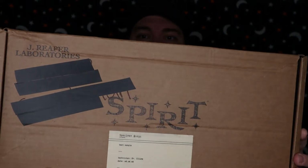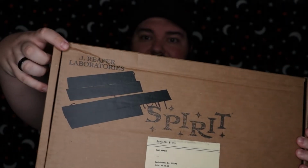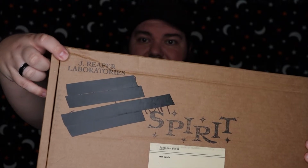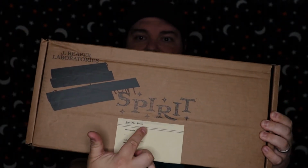Unboxing. All right, so this week, I got some mail from my friends at Spirit Halloween, and I figured I'd take an opportunity to share it with you guys. And if you can see here, it comes from J. Reaper Laboratories. So I wonder what that's about. And then there's a label here, a little bit of information. So let me read you what this says.